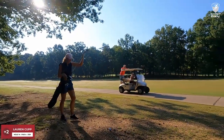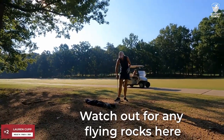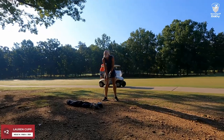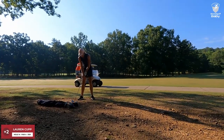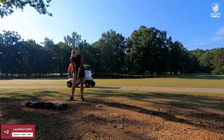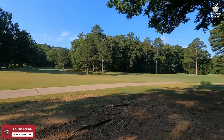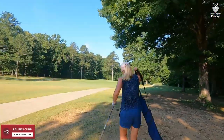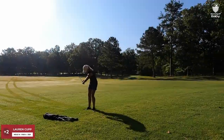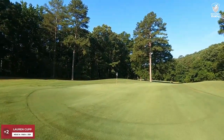There are a lot of different schools of thought. For example, Jason Hawkins will carry the tees in his headband. Watch out for any flying rocks here. Yeah, I gotcha. If you have too many tees in the pocket, it can be tough to get a hold of just one. So tee management actually becomes a true concern when you're playing speed golf. Want to give us your secret? My dad and I actually sewed a tee holder out of Gorilla tape, and that hangs on my bag.